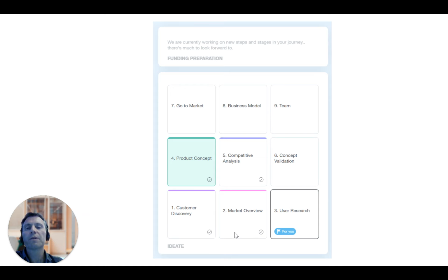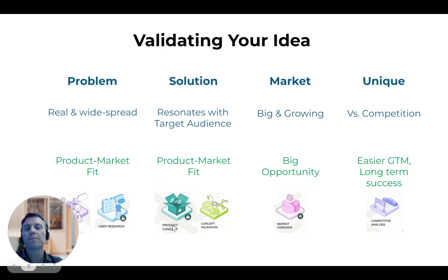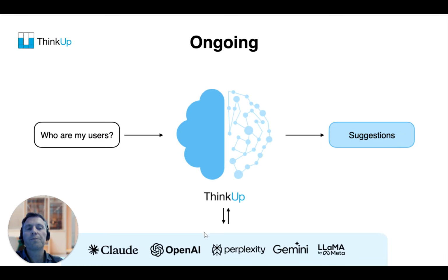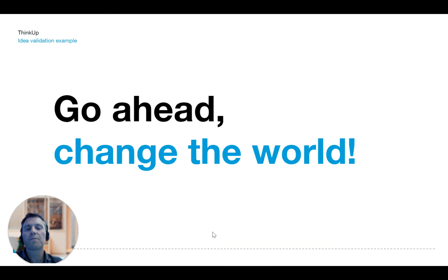Our platform is built out of modules, or steps as we like to call them, where each step addresses a different topic. Upon onboarding, our solution uses your problem and solution definition in order to get to know you better. Then, when going through the various tasks, it references the most relevant LLM to provide suggestions. Let's go.